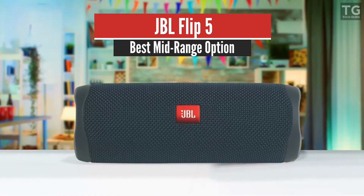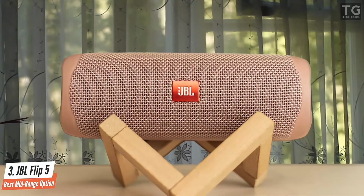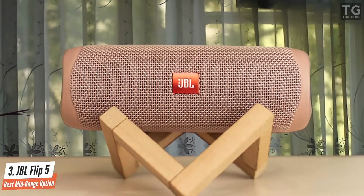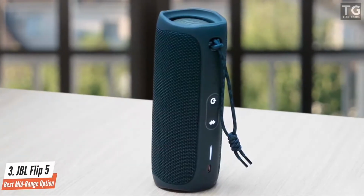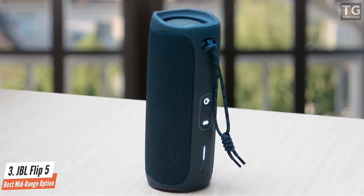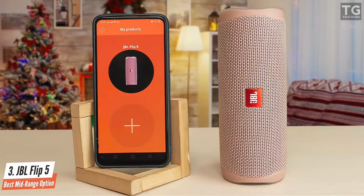At number 3, JBL Flip 5, the best mid-range option. The Flip 5 improves its sound a bit from the previous version and changes the charging port to USB-C, but it loses an auxiliary port and costs a little more than the Flip 4. It's not an essential upgrade for current Flip lovers, but if you're seeking a small, simple portable speaker with good sound, you should consider the Flip 5.